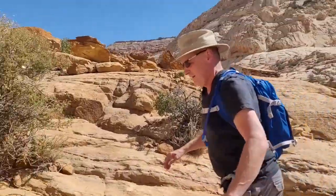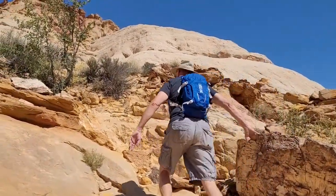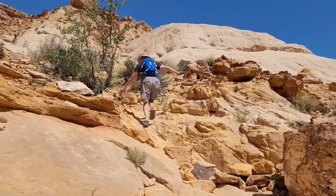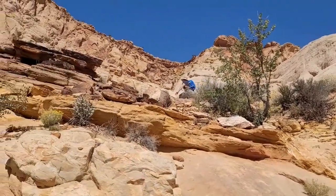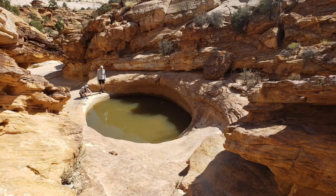The trail itself was difficult, and it was also very poorly marked. We got lost more than once trying to find our way to these tanks. But we had a goal. We wanted to have a snack with a view. And the view we wanted was a view of the tanks.